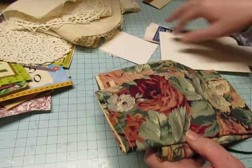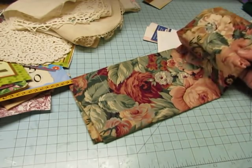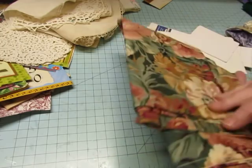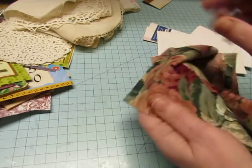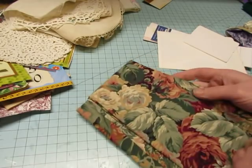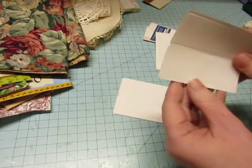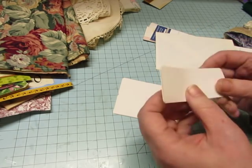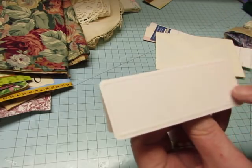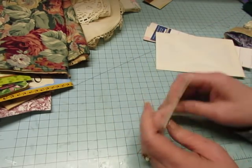Oh, what else do we have here? There's quite a bit here. This fabric is beautiful. Love those colors and the Victorian look to this fabric. It looks like it was a curtain or something. There's a hem. Really pretty. I thought these were labels, but they're probably little place cards for a table. There's a little bit of an embossed frame around it. They are cool. I like these.